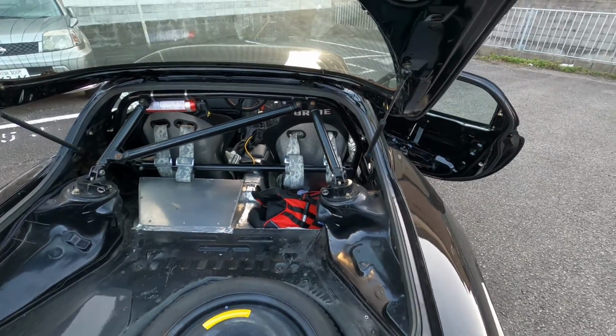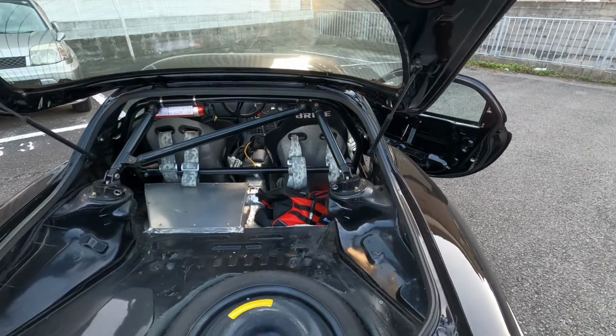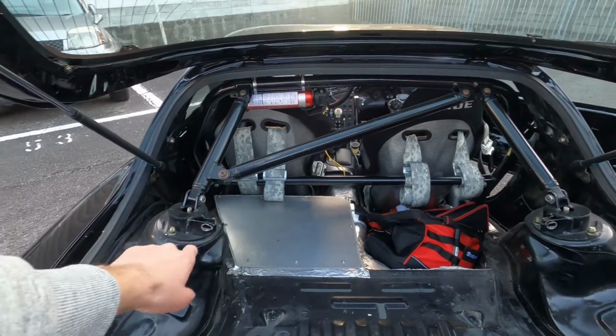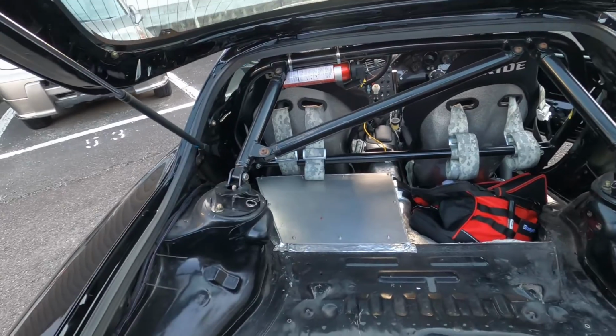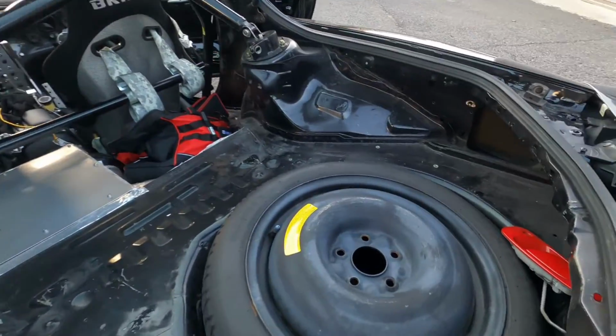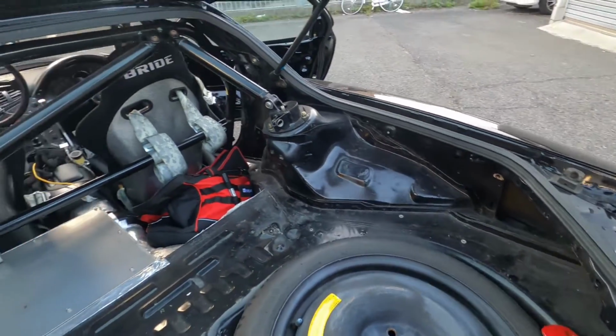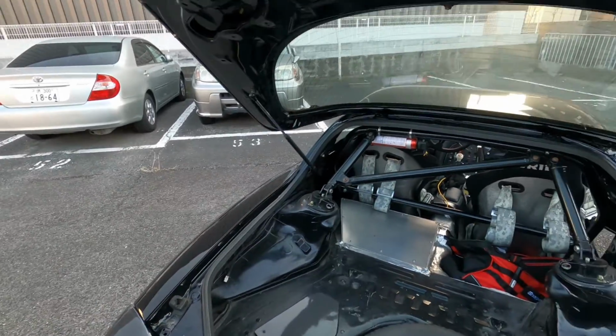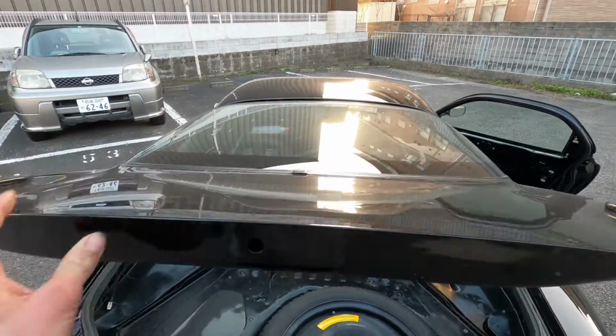I guess you can see the rest of the cage from here. It's an 8-point cage, the diagonal bar here and a bar for the harness. As far as the interior goes, that's pretty much it. Like, it's pretty bare and simple. Alright, we'll close that up.